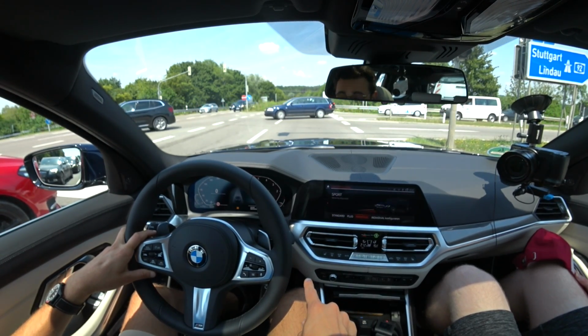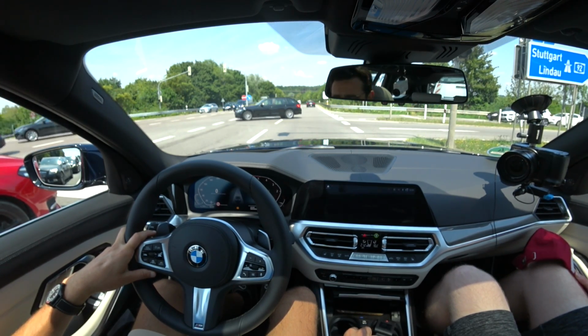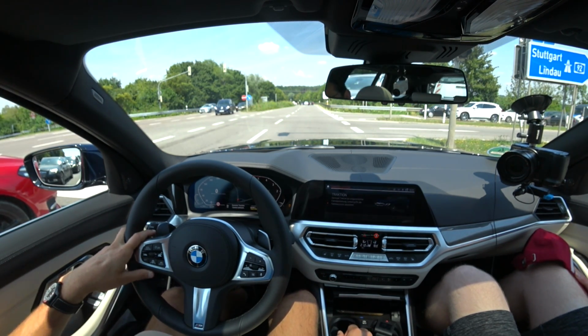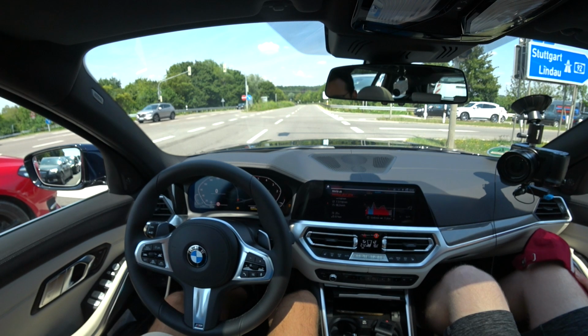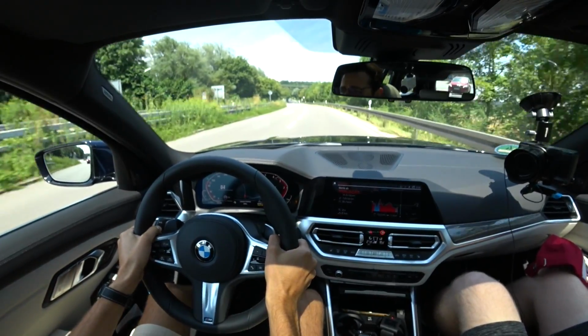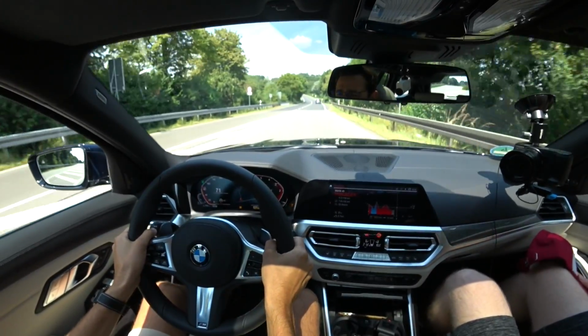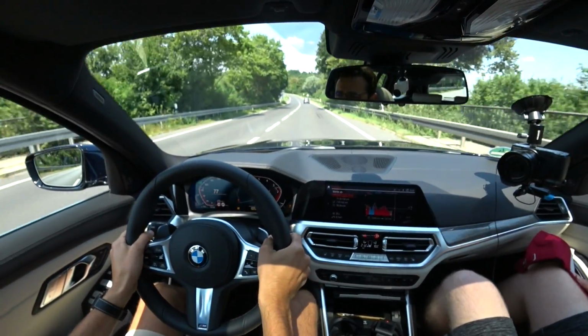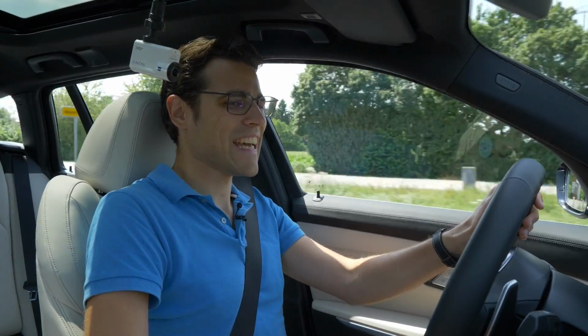Or we go to sports mode, because then the start-stop also gets deactivated. And we can really show you what this diesel is capable of. Definitely very interesting, because it is quite powerful. And you will see that right now as soon as the traffic light jumps to green. Well, that was 90. That was 0 to 90. Wow, that was pretty powerful. And for a diesel, a quite nice sound. So performance-wise, nothing to complain about at all.